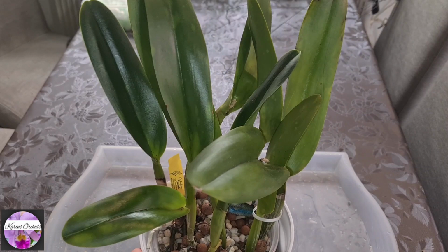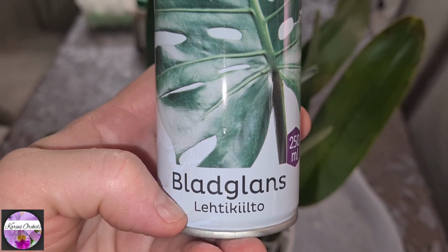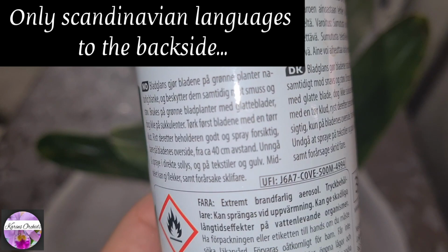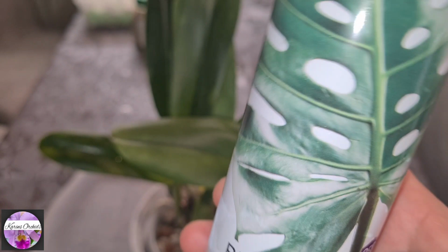I prepared this one with some leaf shine, leaf gloss spray. Nelson Garden, established 1933. It's quite an old brand. Bloodlands leaf shine. It's in Finnish, so I bet you don't understand that one either. Let's see if we can see. It's Danish, and it says, in not English. All right, that's odd. But anyway, leaf shine, as I call it, makes the leaves shinier and repels dust and stuff, as well as scale, as long as you keep the orchid in a damp environment such as this.